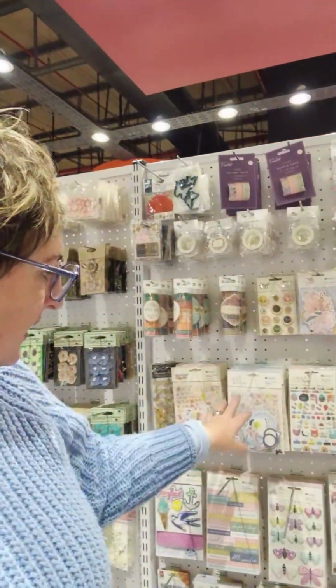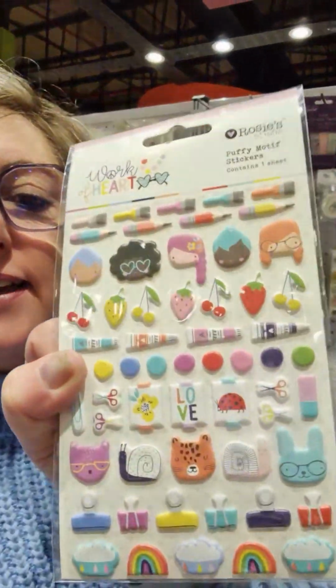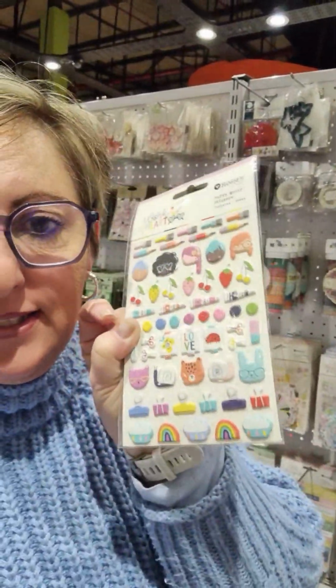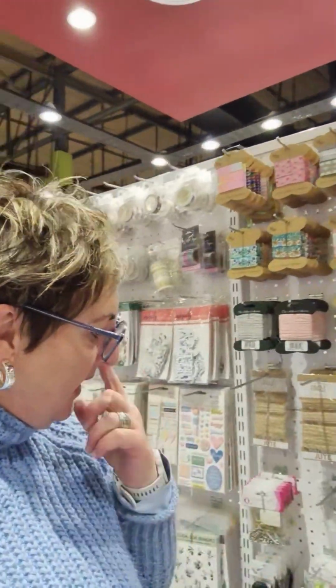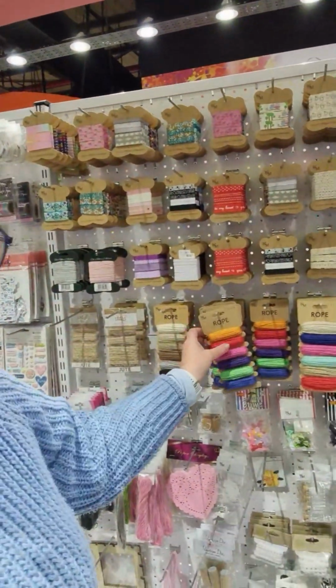All these little paper cuts. This is cool. Look at this. It's like puffy motif stickers, and it looks like little art tubes with paint. So I would sometimes buy Katrine stickers like this and challenge her to use it in art and make something with it. And then most of this is for journaling, but I love this rope.